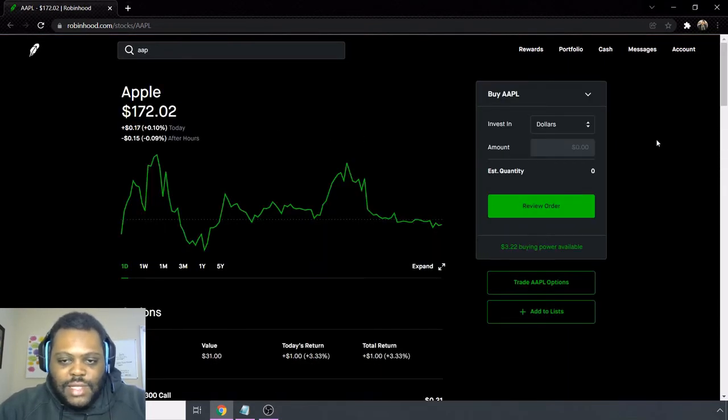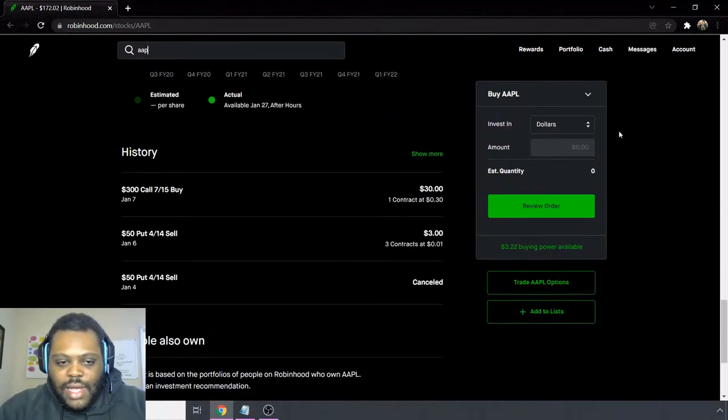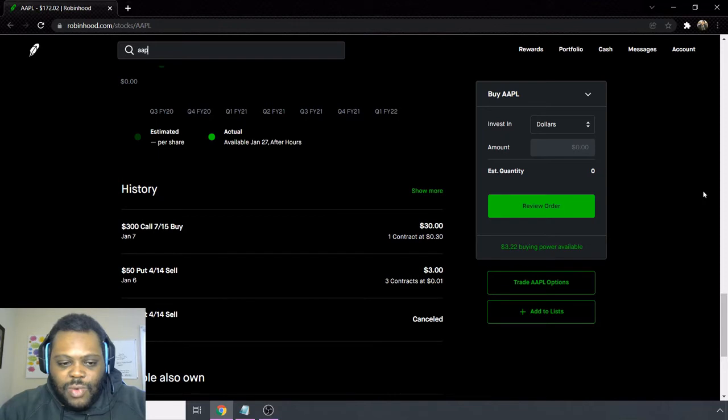I have since then taken different positions in Apple. I do have a contract in Apple, which we saw on there. So Apple at $172.02 didn't really perform the way that I wanted to. I had a put on it, which was going against some of the fundamentals that I had. But we can see right here, sold the three for $1, but I had purchased them for $12. So that's definitely something to look at in the future.